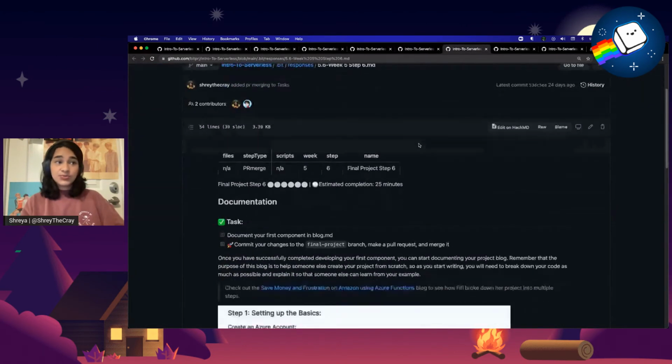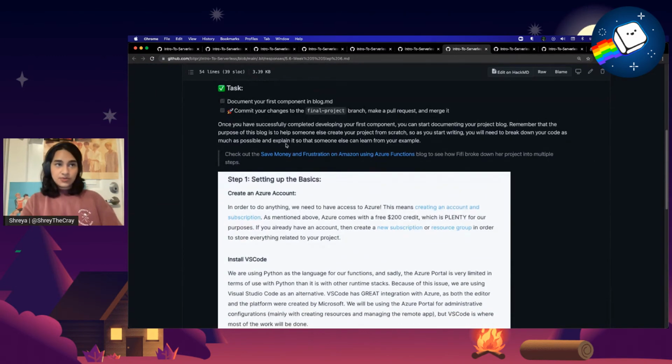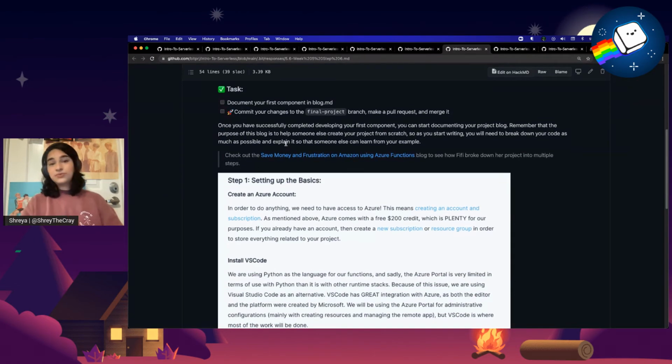Do we have a step 6? We do. The last step is documentation. So for every component that you create, and this is how we recommend that you do it, you want to start documenting what you've done as quickly as possible. Documentation is super important for multiple reasons. One of them is for you to look back at what you've worked on, just write down all of your ideas, all of your thoughts, any problems that you came across. And that way it can also help you improve on ideas that you have for the future.